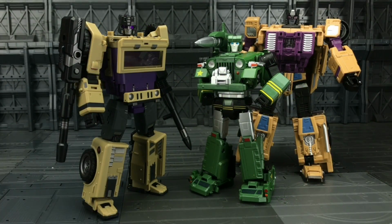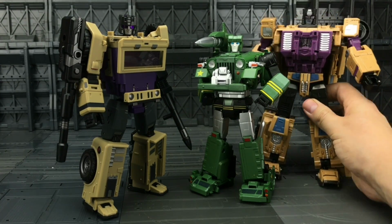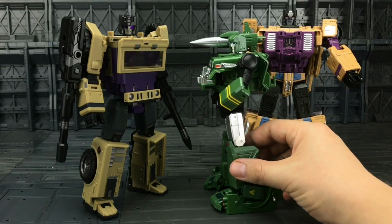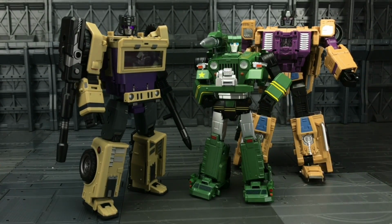If we add the Jinbao oversized Warbotron Swindle into the mix, you can see he is smaller than his counterparts, and I'm having a great time at the moment with breaking my figures. The wheel snapped off the Jinbao Swindle, so awesome. As it is, I just have him in leg mode, but I'm a little bit bummed by that because it was only a week ago that his windscreen fell off. I'm not overly heavy-handed. I just think I'm jinxed. I'm not allowed nice figures in my collection without them breaking.